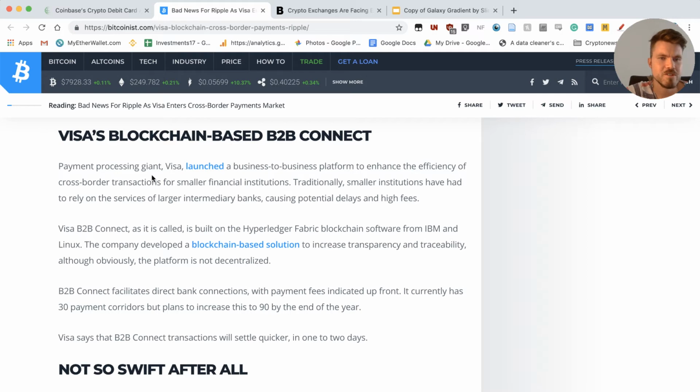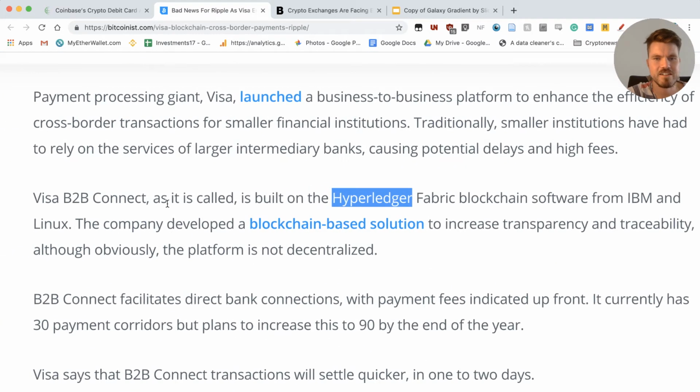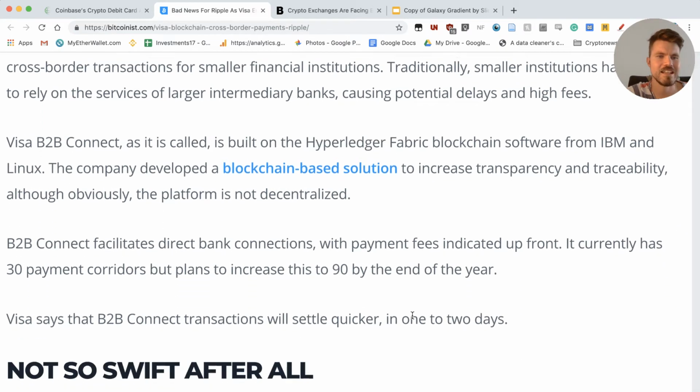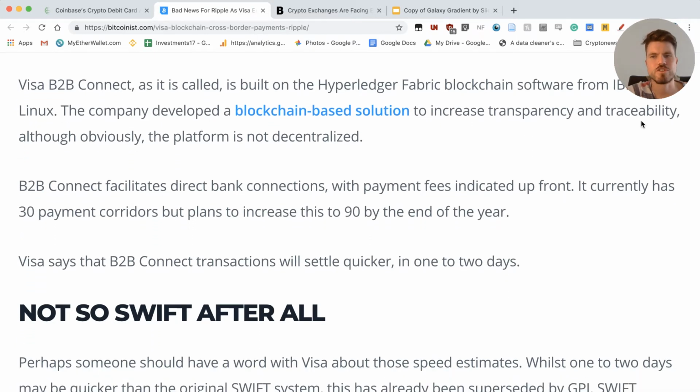Payment processing giant Visa launched a business-to-business platform to enhance the efficiency of cross-border transactions for smaller financial institutions. Traditionally, smaller institutions have had to rely on the services of larger intermediary banks, causing potential delays and high fees. Visa B2B Connect, as it's called, is built on the Hyperledger Fabric blockchain software from IBM and Linux. The company developed a blockchain-based solution to increase transparency and traceability, although obviously the platform is not decentralized.